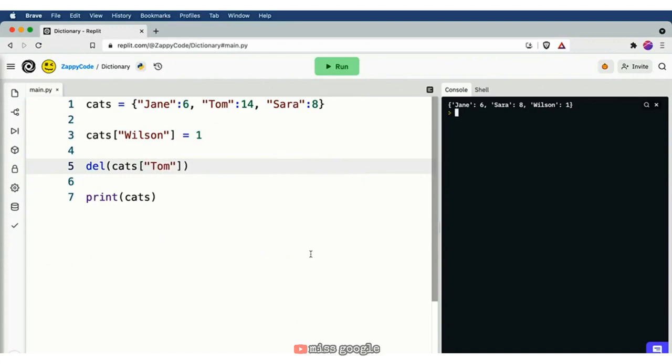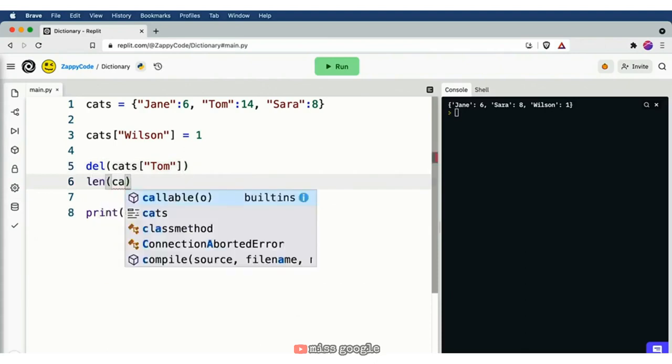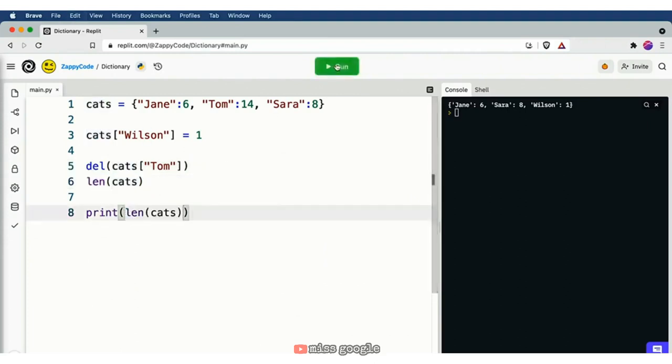So you know how to add, you know how to delete. Same thing with lists too. If you want to find the length of a dictionary, you can go ahead and do that as well. Let's put this inside of our print statement here. Okay, this will give us the length of the cats dictionary, and there you can see it.